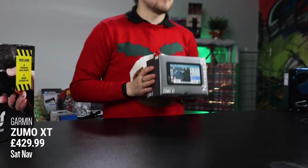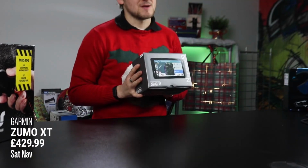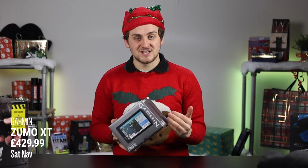Now we're at the £100 and over mark, and kicking it off, we have the Garmin Zumo XT motorcycle Sat-Nav, quite possibly the best way to navigate a road trip by motorcycle. It's packed full of features and has a cracking 5.5-inch super bright display, making it very easy to use, even with a gloved hand.